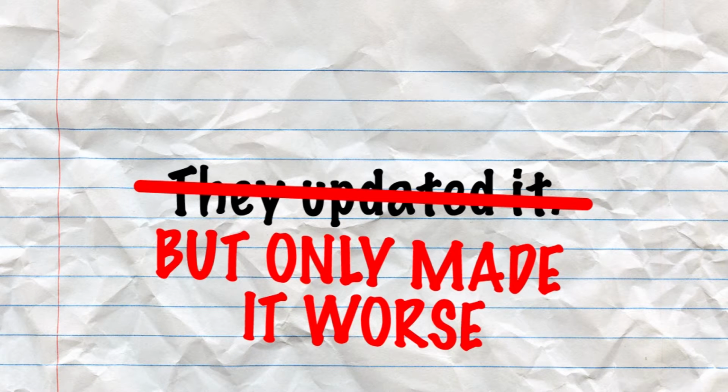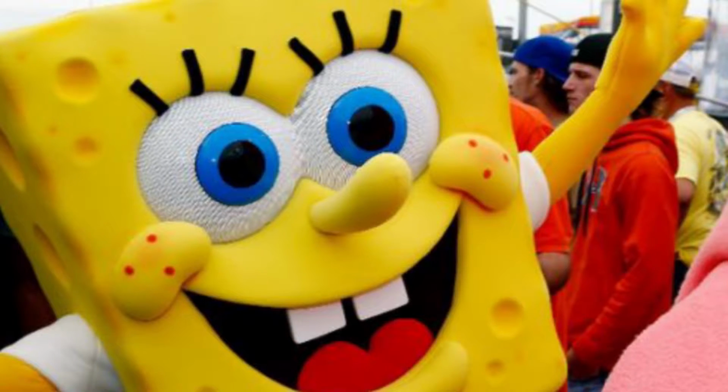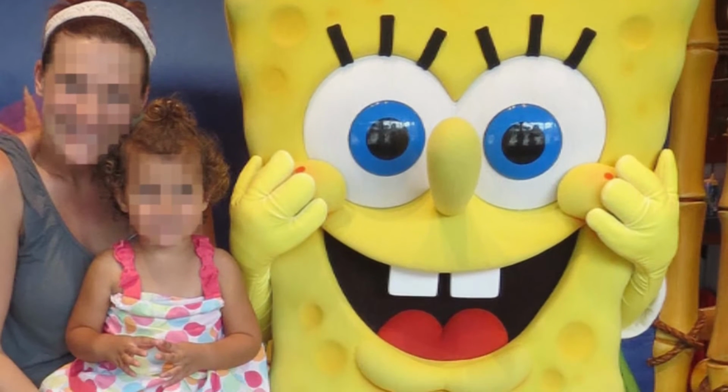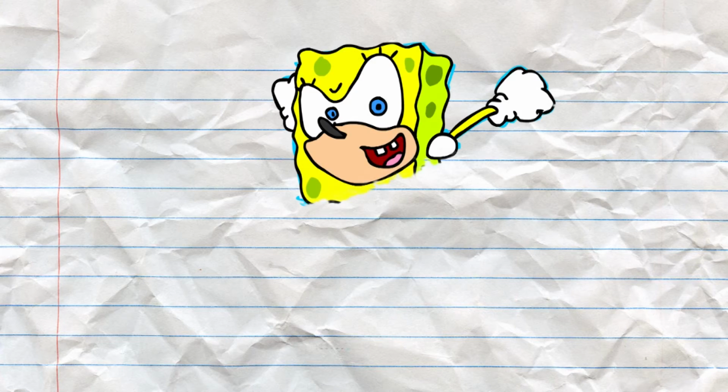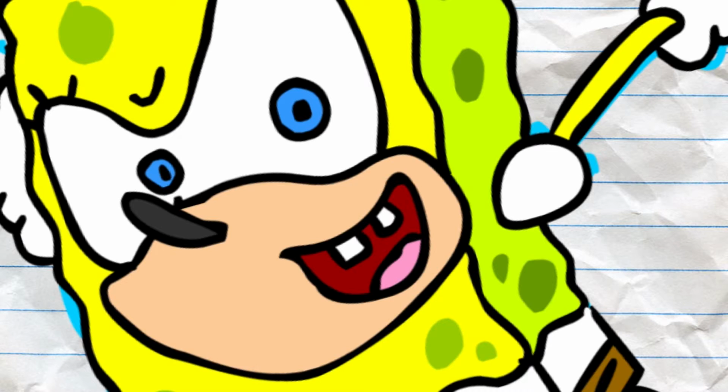As if this version of the costume wasn't bad enough, some years later, they updated it, but only made it worse. Now his eyes are too close together. If his eyes get any closer, SpongeBob will basically be a square yellow Sonic. I'm ready to go fast! Are you sure about that?